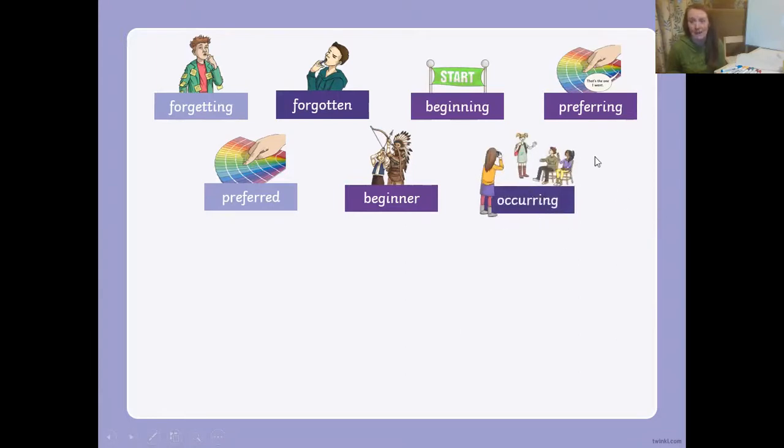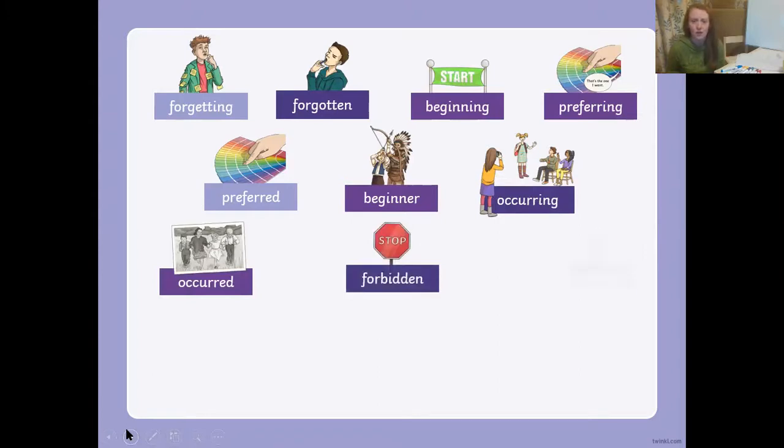Occurring, when something is happening. So occur, with one R, is the root word, ing is the suffix, and look, it's doubled up the R in the middle there. Occurred, when something happened. Forbidden, we've just gone over that one. Committed. We say when people get married, they are committed to one another. They want to stay together. So we've got the word commit. I commit my life to you when I get married. Then we've added the suffix ed on the end, but look, we've dropped in a double T there to make it committed.